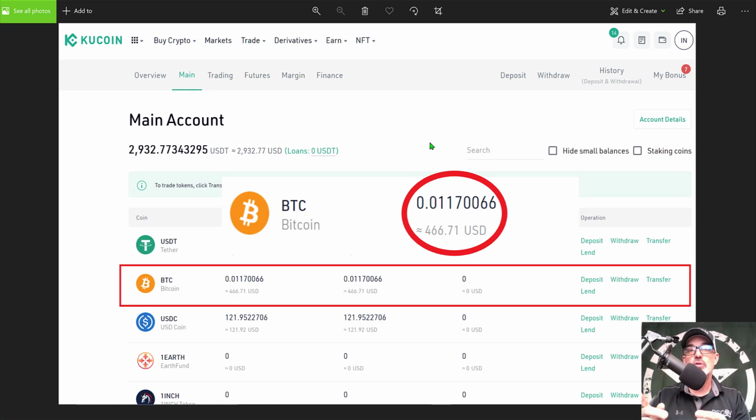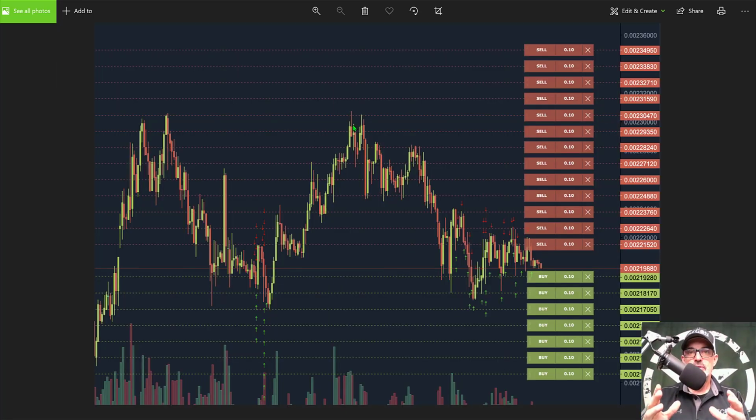Now let's jump over to how the Gridbot is actually performing. Before we get too far into the weeds, if you're new to Gridbot trading and you're not exactly sure how a Gridbot operates, it's extremely simple. It buys the dip and sells the rip up. The red lines and green lines that you see on the chart here on the screen represent open limit orders. The green lines are open limit buy orders. The red lines are your open limit sell orders, and that is what makes up your grid.